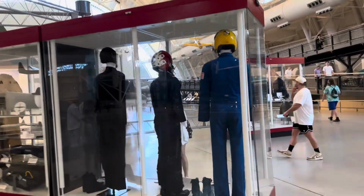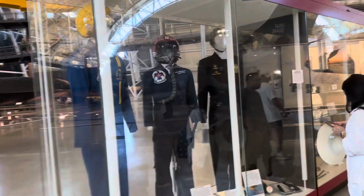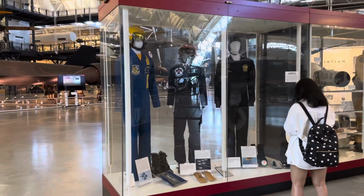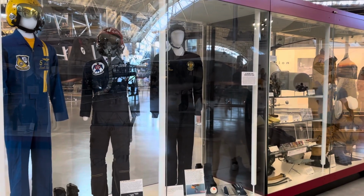And so I'm going to stop right here, and then look at some of, let's say, the uniforms of the pilots. Apparently we'll go to the next stop and see what they have to offer.